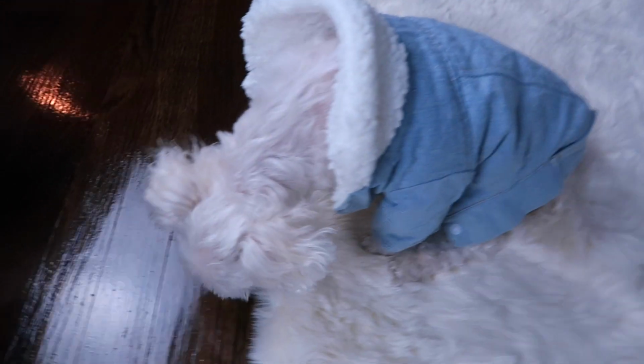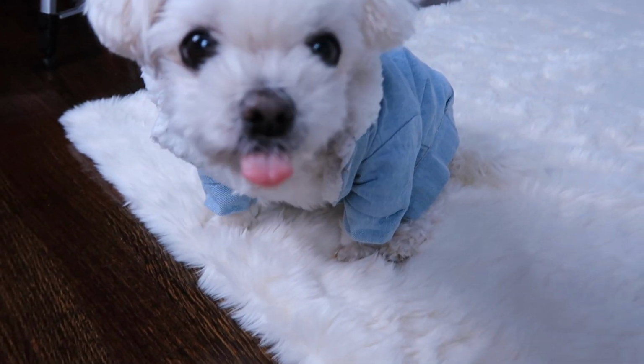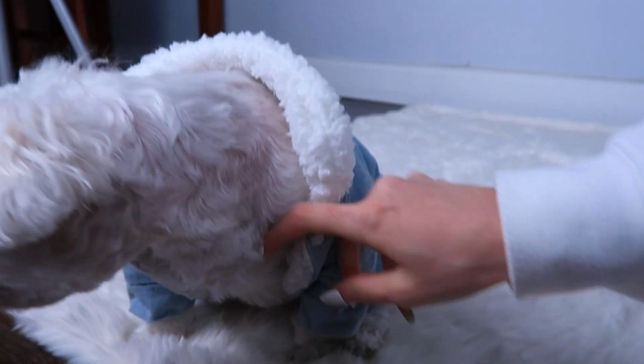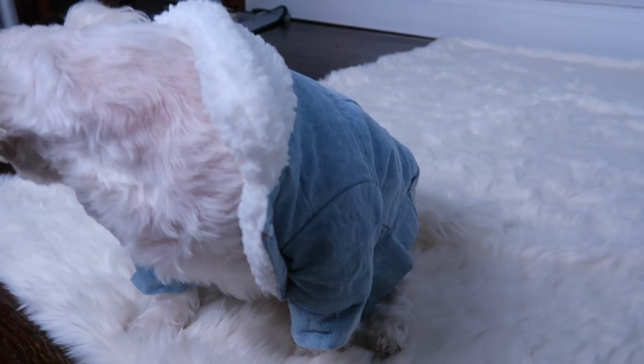This is not working out, so I feel like I have to move the camera around to wherever he's at. So this is the denim jacket. I got this from Daiso. It's a bit small on him, again, so I can't button the bottom. But he's been wearing it like this whenever he goes out for a walk. Coco!